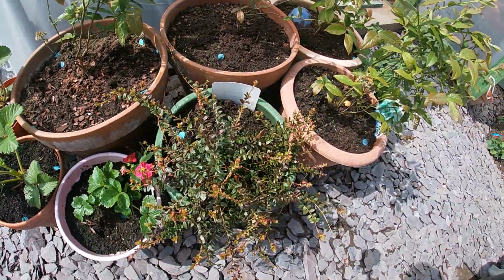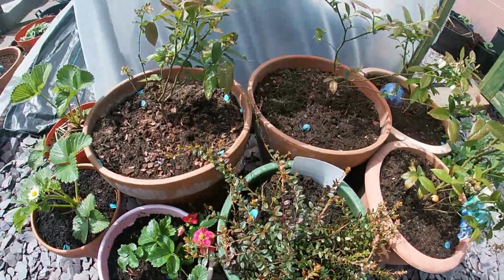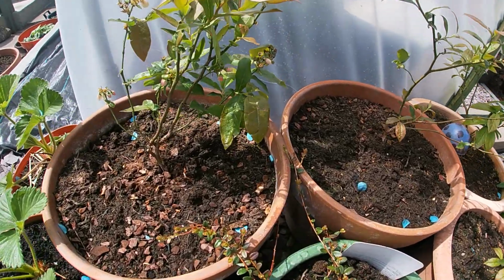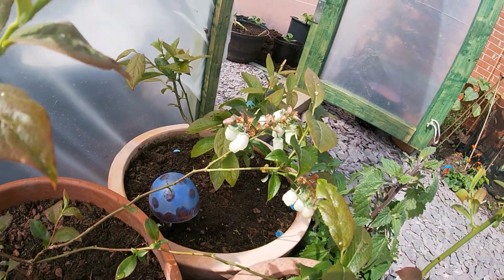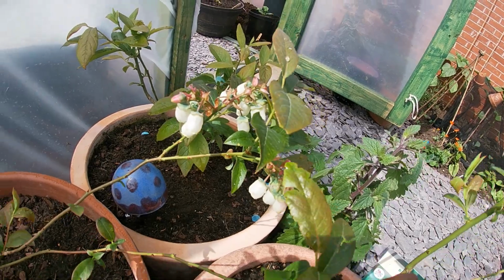Next to that we've got a cranberry bush, enjoying the sun, and four blueberries. So we have had a lot of flowers on the blueberries. As you can see, we've got some there, so I'm hoping we get some nice berries. I love blueberries.